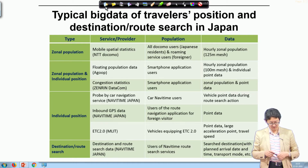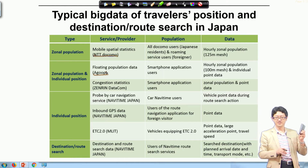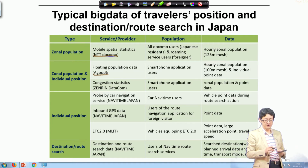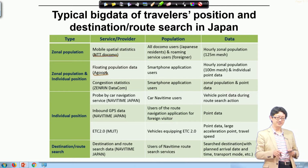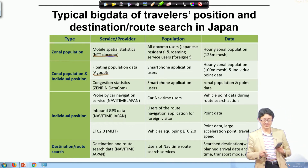So ETC is already explained, ETC 2.0 explained. And for example, these players are telecommunication companies. NTT Docomo, maybe once they entered the Indian market, I think, with Tata, but they already quit, I think.